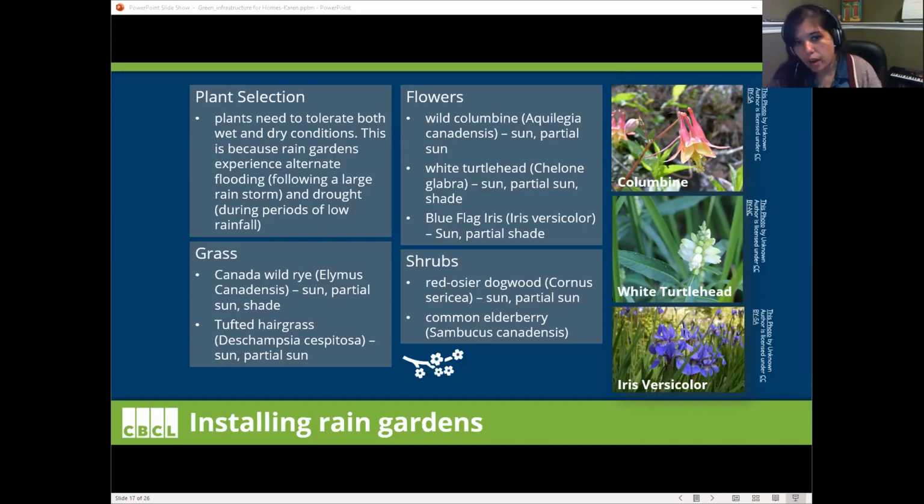Examples of flowers include wild columbine, white turtlehead, and blue flag iris. One of the presentations that preceded this one focused on rain gardens, and there were some extensive discussions there about plants, local plants, and where to source them. So I would recommend taking a look at that presentation, if you haven't, to find more details about plants and how to manage them.